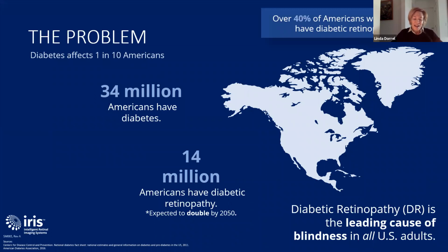Iris exists because 34 million Americans have diabetes, and yet, when you think about it, only 30% of those are getting their annual eye exam. So how can we help organizations to increase the screening compliance for their diabetics? Diabetic retinopathy is the leading cause of blindness in all US adults. So we are on a mission to help prevent blindness.